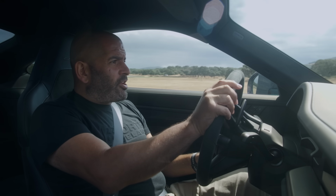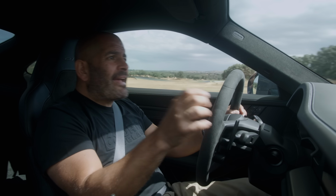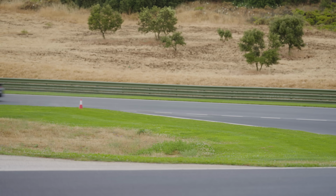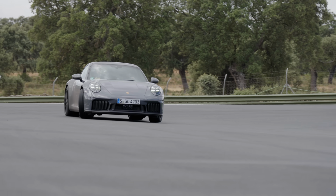So does that mean this is progress? It has to, doesn't it? The only thing is for me, it's a big car. 992 is a big car. If this was your everyday wheels.